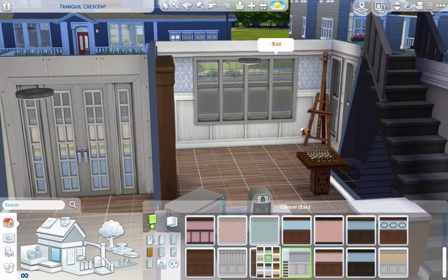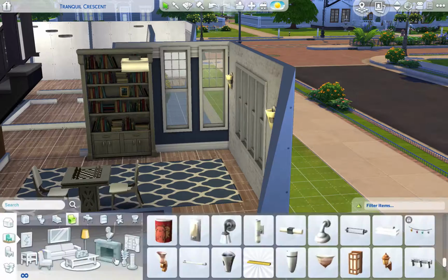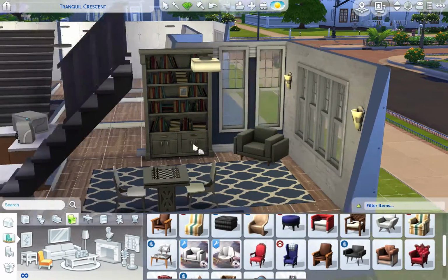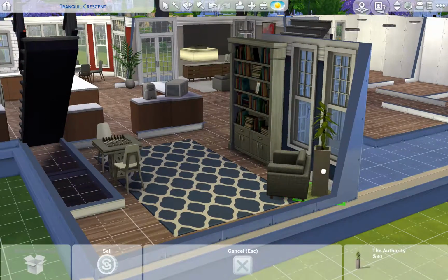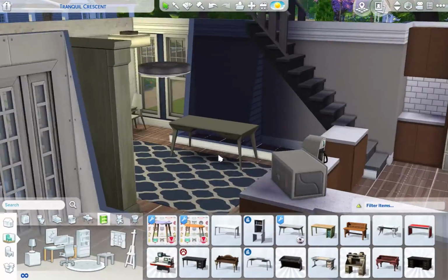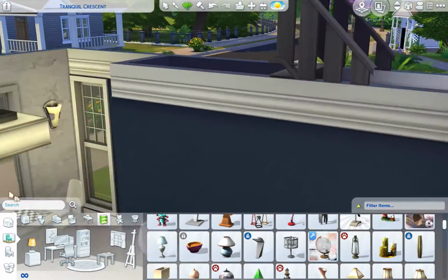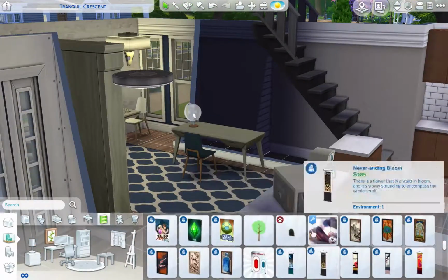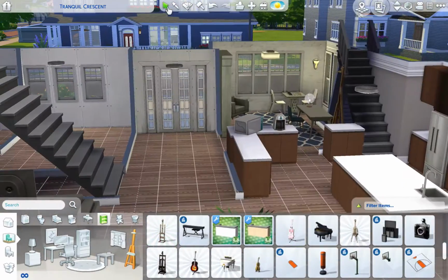I ended up choosing an accent wall here of this really beautiful whitewashed brick, and then had the accent colors be a dark navy blue. I just loved how this turned out. I was also able to add the artwork above the desk area. I figured this would be another great area for the kids to do their homework, or maybe someone to do some writing. It's just really up to them.